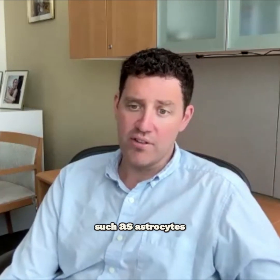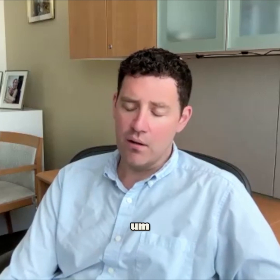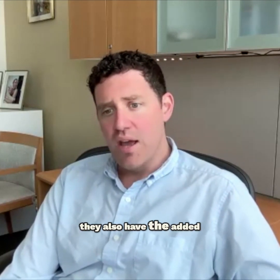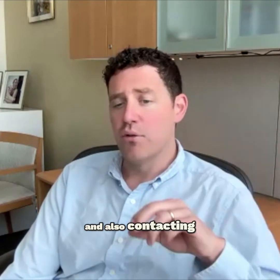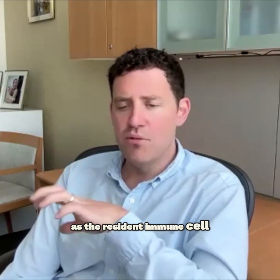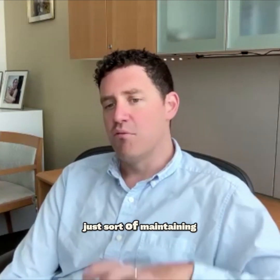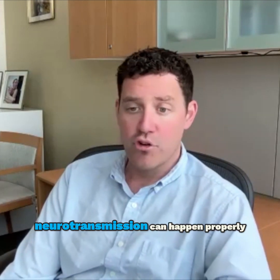I should add that there's also other types of glial cells that are not immune cells, such as astrocytes, which are CNS resident neuroectodermal lineage cells doing similar functions. They also have the added benefit of sensing the vasculature and contacting neuronal synapses. So it's thought that microglia as the resident immune cell, and astrocytes as one of the types of glial cells, including oligodendrocytes and other types of cells, are involved in actively maintaining the environment of the brain so that neurotransmission can happen properly.